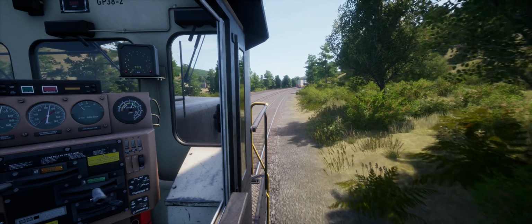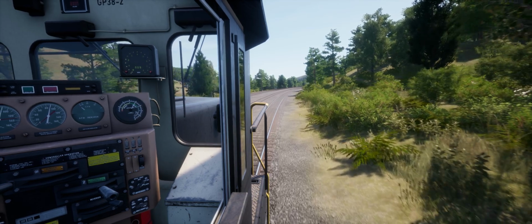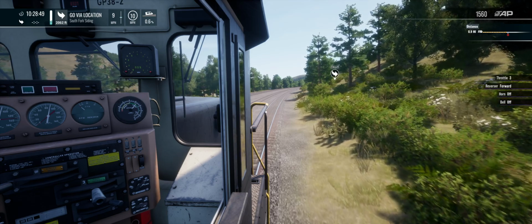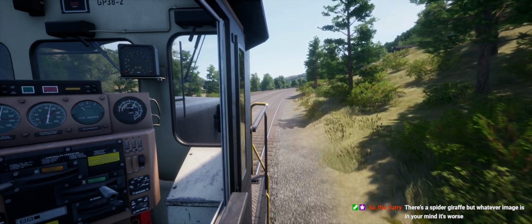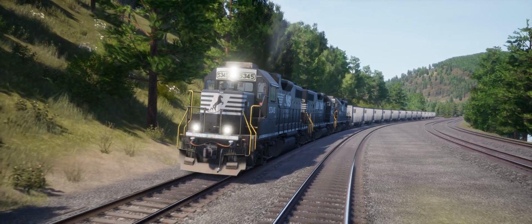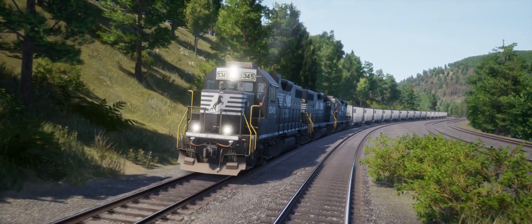Let's pick up speed a little bit. Try to stay around 10 miles an hour here. Yeah, because we got a 10 all the way through the siding, so it's about as fast as we're allowed to go anyway. Here we are making our way through this siding still. I'm not allowed to go any faster. I want to go faster.